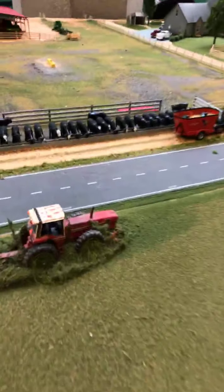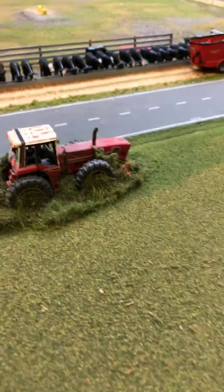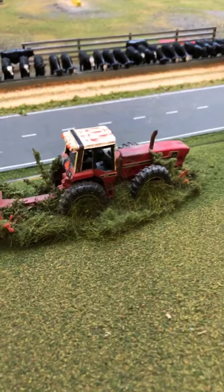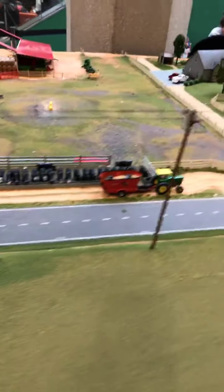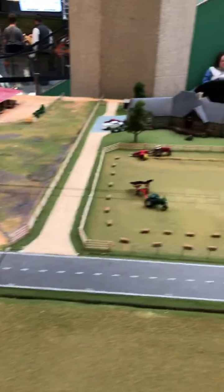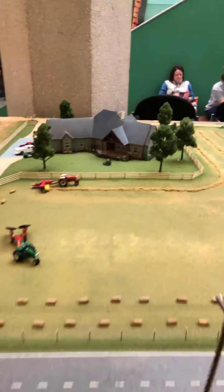And look, it's an anteater. This is one of my coworkers' favorite tractors. She absolutely loves this. Oh, Caitlin, man, that one's for you. But every building on here we've built. I built the house. It's scaled off of actual blueprints.